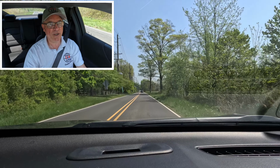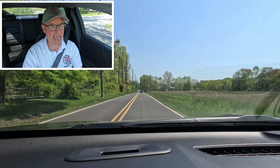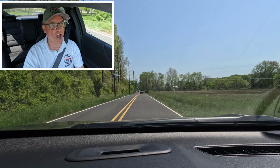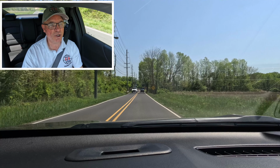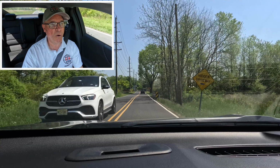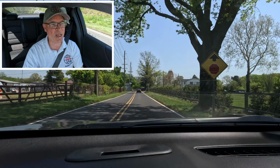But let me know what you think. Is this good enough? Has Chevy brought enough to the game to make this competitive with those other vehicles I've mentioned? And if you're in this market, would you even look at a Malibu? Or are you going somewhere else with your hard-earned money? Put it in the comments and let me know.